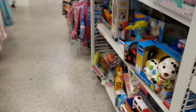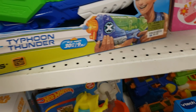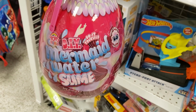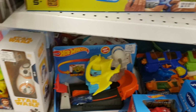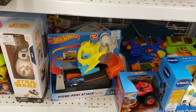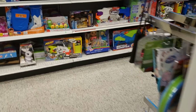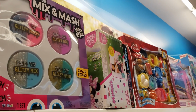I also found more. Check their toy department. They got some cool stuff. Oh, right here. This one's gonna be 10. DIY mermaid water slime. But they also have the name brand stuff. I can't find it. I think somebody took it already. I might be over here. Oh, right here. This one is going to be 10. You can find that in Target.